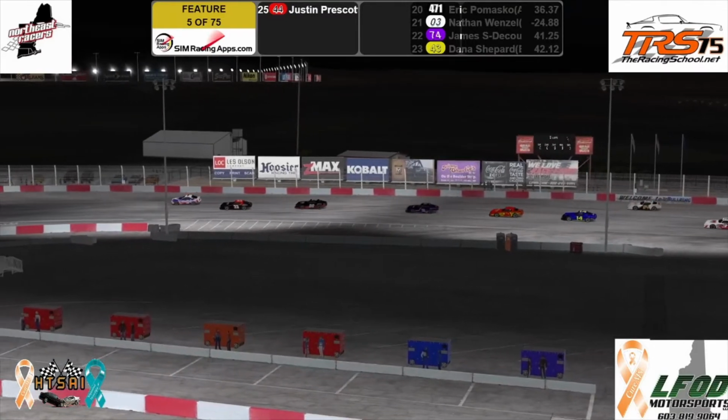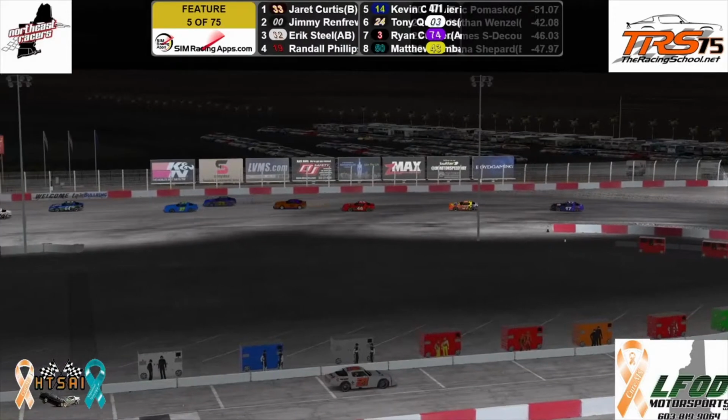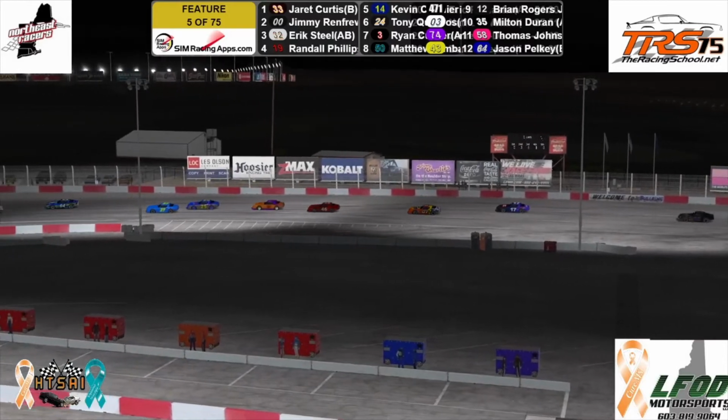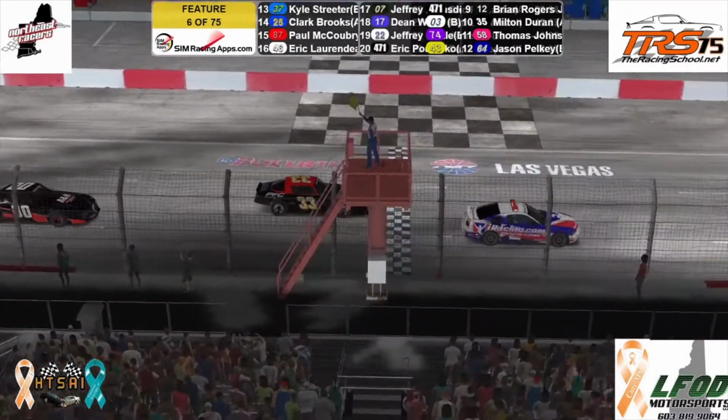Also, Jeffrey Ramsdell in the 07. Where is Jeffrey? There he is. In that tied car, he started 21st. He is up to 17th. So several cars starting to make their way forward, and a couple that are unfortunately headed the wrong direction.